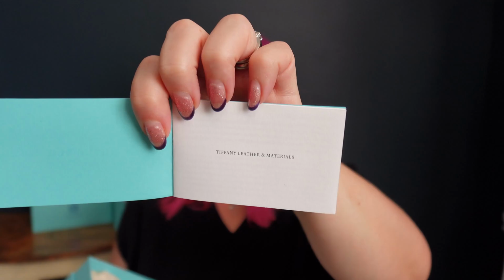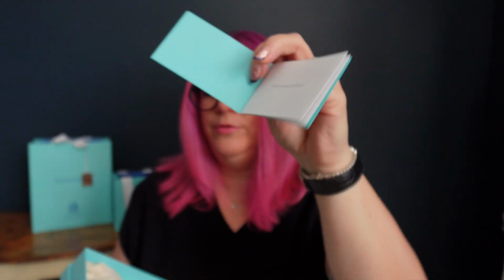So there is my little receipty thing, I think, or is this a care card? I think I got my receipts separately. I have my receipts emailed to me, a little care booklet, and it says Tiffany Leather and Materials, so that gives you an idea on what's in here. It's in a little dust bag, and what comes in little dust bags? Little bags and little SLGs.